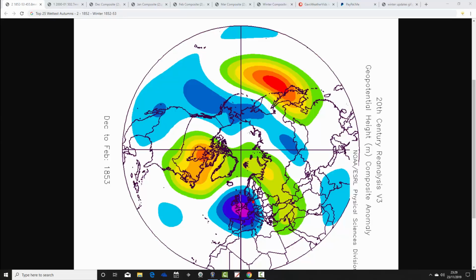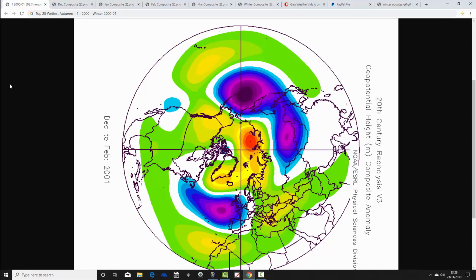The winter of 1852-1853 is also unsettled, with low pressure over the country. High pressure is blocking up to the north. And then the wettest autumn on record is the autumn of 2000 for England and Wales.